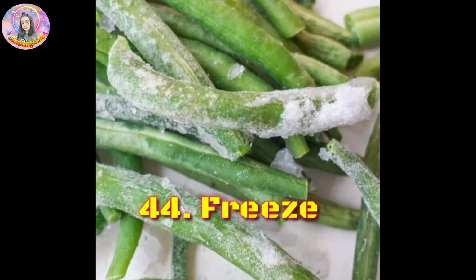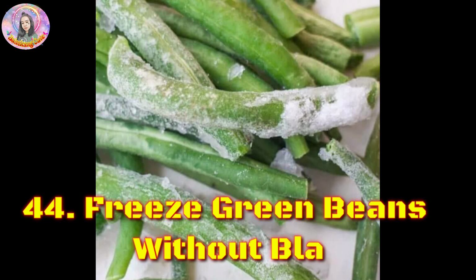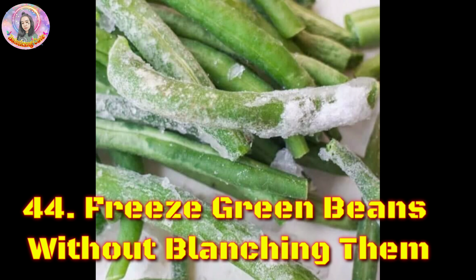Freeze green beans without blanching them. If you have a green thumb, then you must be proud of all the things you can grow in your garden, like green beans. Before you try out this trick, just admire your green beans because it is not easy to grow them and they can fit into many recipes.